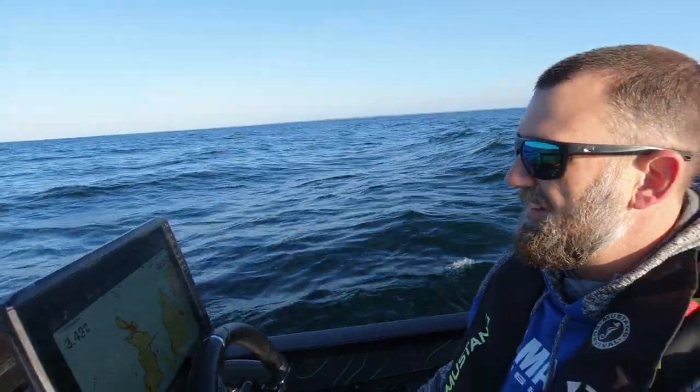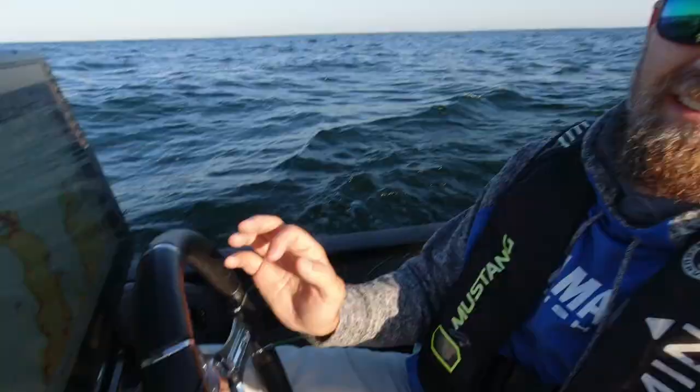But like I said, super comfortable being out here in the boat. It's not Great Lakes crazy today, but it's rough enough to do a good test and to show y'all what she's made of. Let's throw a little further on the old big pond.